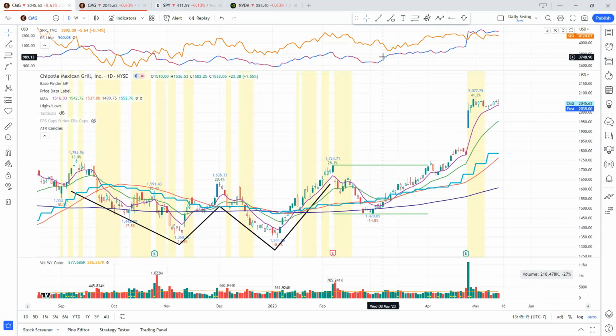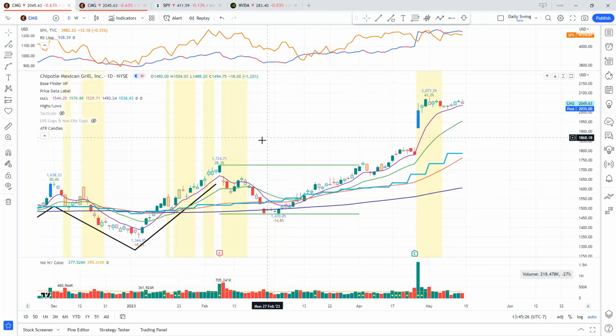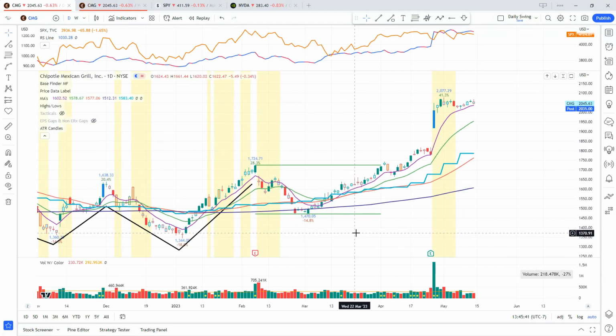What that did was set the stage for this next base, where as the market started correcting, we had some volatility, but then look at what happens here. Our background stays white, pretty much this whole basing structure, and we see lots of these light blue candles, which means that they're moving less than 50% of the ATR. So volatility really contracted during this phase as the stock built its base.